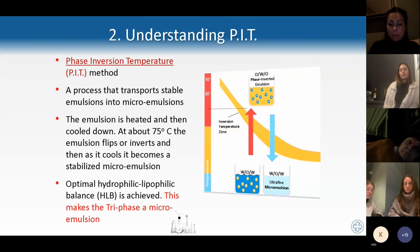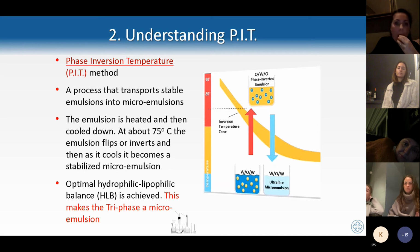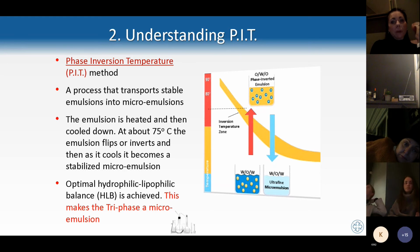In order to create a microemulsion, we're going to go through another step, which is the PIT, or phase inversion temperature process. This process heats the emulsion and then cools it down. When it cools down, it inverts itself, changing from W/O/W to O/W/O, and then back to W/O/W when it is very cool. That resulting triphase emulsion is no longer an emulsion. It's actually a microemulsion because of the physical change produced by the heat.